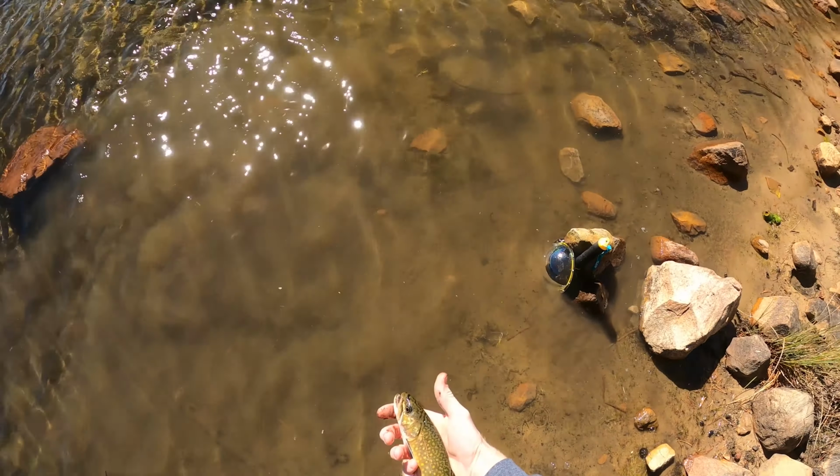Got him. Look at this beast. So big. Oh, yeah. Shoot, that was a nice one. I tried to set up the GoPro here in this blueberry bush, and then the camera fell over and the fish got off at the same time.